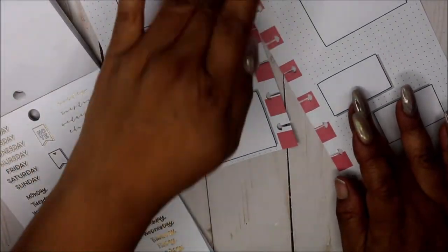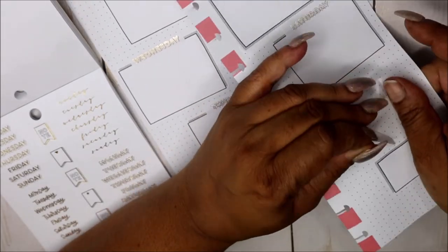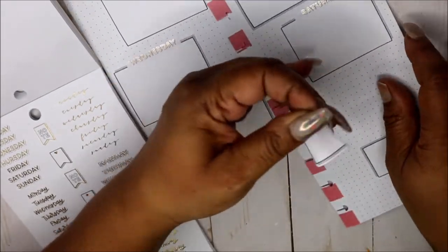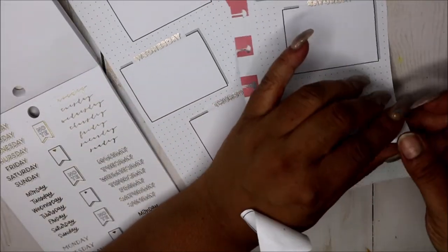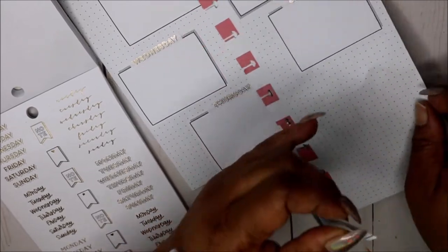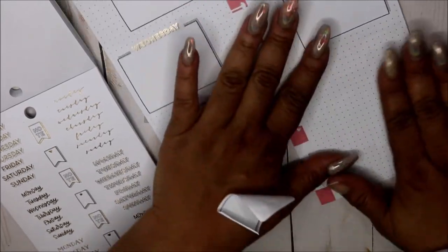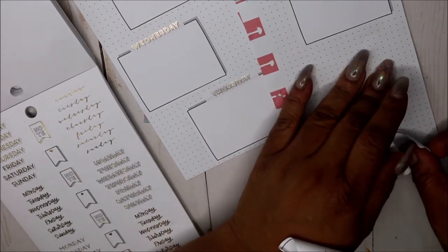Oh, I made a mistake. Monday, Tuesday, Wednesday, Thursday, Friday, Saturday. I didn't do Sunday. So I'm going to have to go, I'm going to take all of these out. Right in my mouth. The good thing is it could be fixed. I'm going to put these at the bottom because I kind of already know they're going to fit.